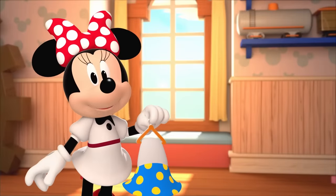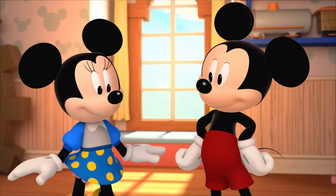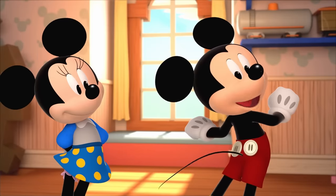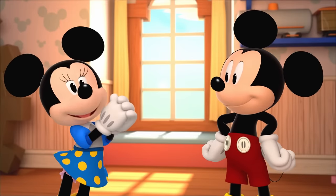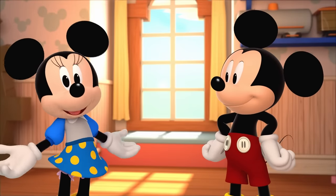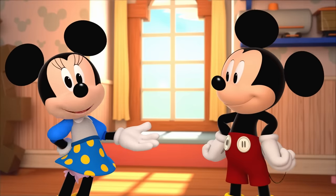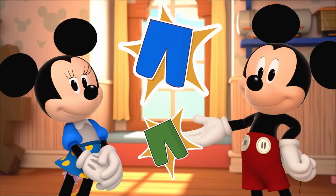Terrific! Oh, hold on. Let me go try these on. Ta-da! Ooh, Mickey, your shorts are on backwards. My shorts are on backwards? That's better. Oh, Donald's going to be so excited we're wearing blue, red, and yellow because those are his favorite colors. Should I wear blue or green pants?